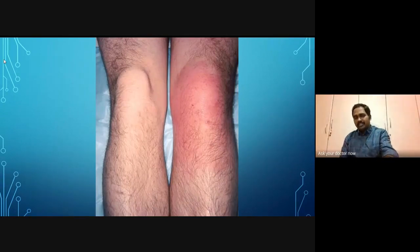For example, when the knee joint is involved, sometimes the infection can spread and cause infection of the femur or the tibia or fibula. And sometimes the infection can get into the bloodstream and cause septicemia and ultimately death. So whenever you suspect septic arthritis, never delay, go ahead and do an arthrotomy. Maybe when you're not really sure, you can wait for some time, but not for a long time.